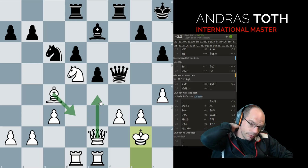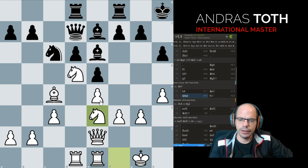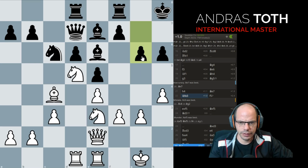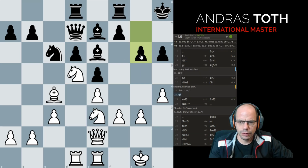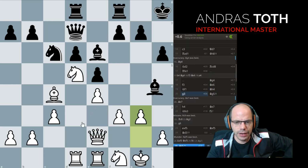Wow. Wow. I thought that g6 or some preparatory moves would have been handy for black hereabouts, with the idea of f5. Is g6 bad here? And queen h2. This is why I don't like to look at the engine moves. What is queen h2? Get out of here. Okay, let's move on.